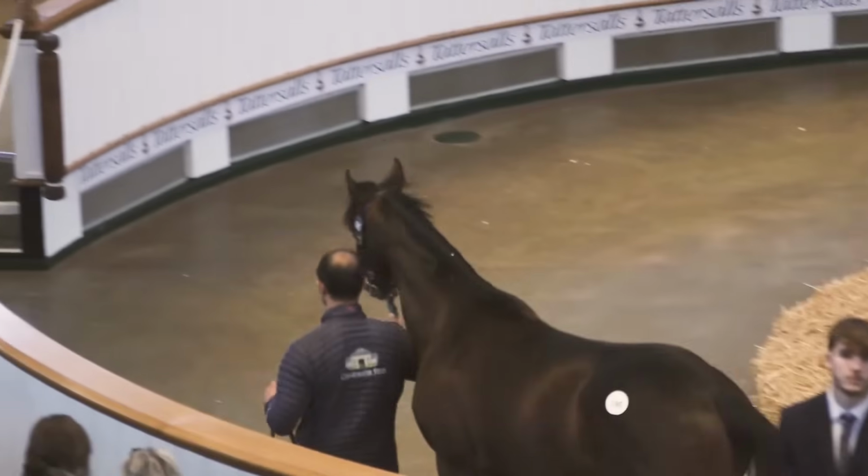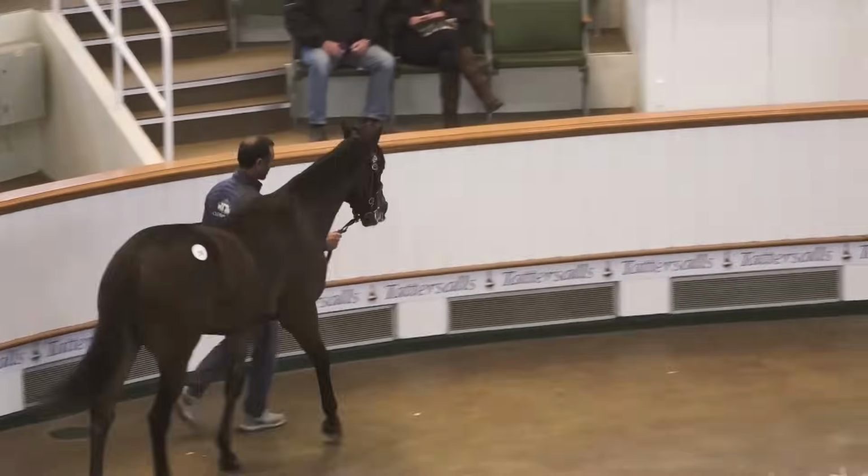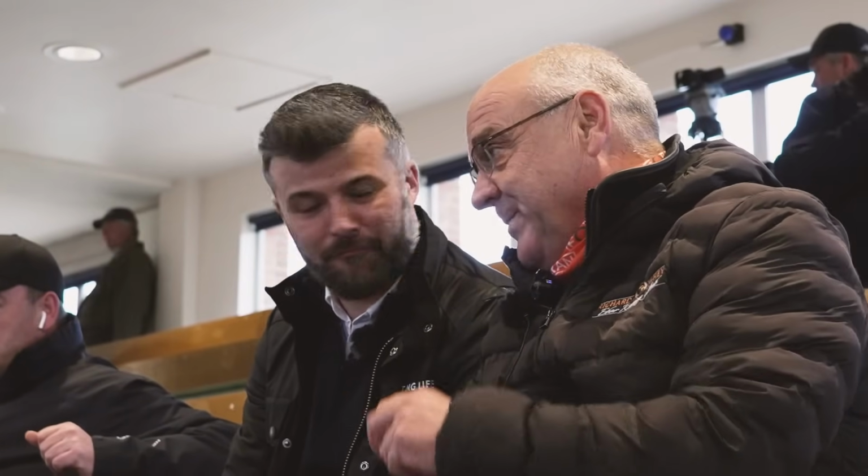But the beauty is we can make it work. We can buy some nice horses at the lower level and compete at the very top level. It's like buying a third, fourth division player and bringing him to the Premier League, and he's competing well in the Premier League. Like Jamie Vardy. Yeah, exactly. It does happen in our industry. If it didn't, I'd be finished.